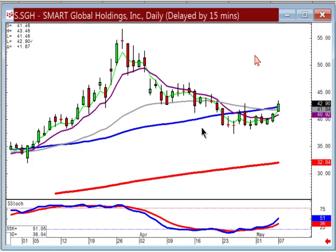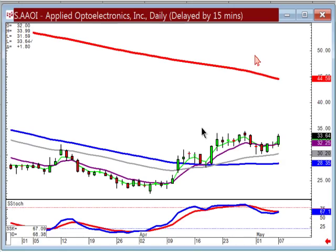AAOI reports tomorrow. So we always get the question, do you buy when you know the earnings are coming out? And the answer is, you wait to see what it does going into the close. Because more than likely, the people that know exactly what's going on in a specific company and how they're doing are either going to be buying or selling in anticipation of what the earnings will be. So you've got to assume that the people in the know are making their decisions. And so if tomorrow this closed up right at the top end of the range, you might go ahead and buy it going into the close.